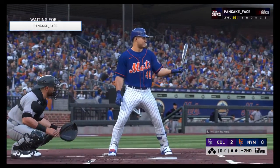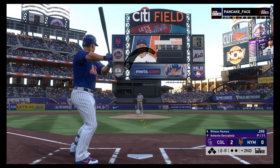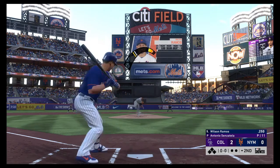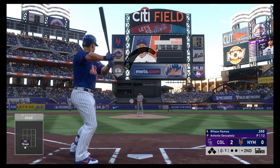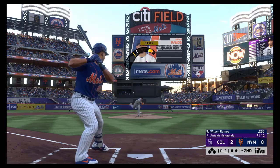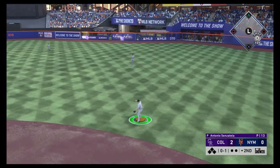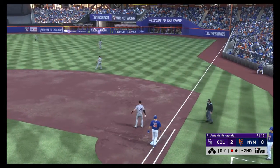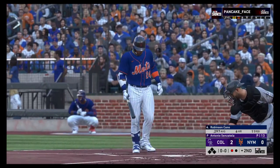Next up from New York, Wilson Ramos, as they'll have 5, 6, and 7 here to start the home half of the second. Here comes the first pitch. Below the zone, a swing and a miss. Sent on the ground out to second, gloved by Murphy. Throw on to first in time, one away.